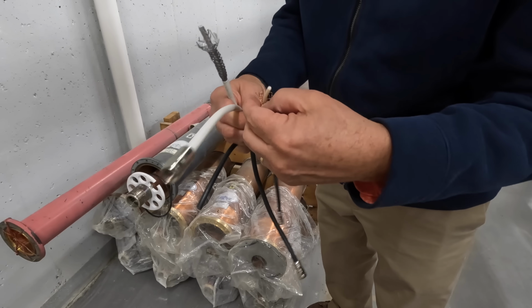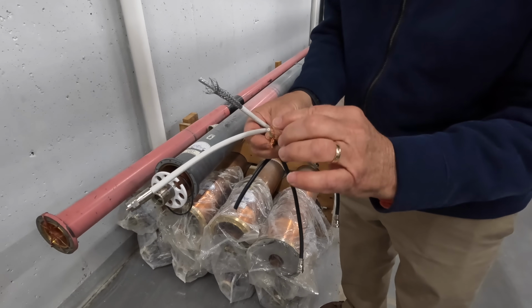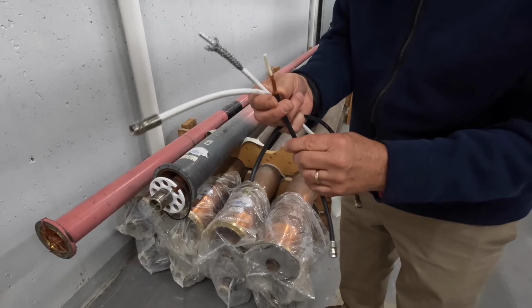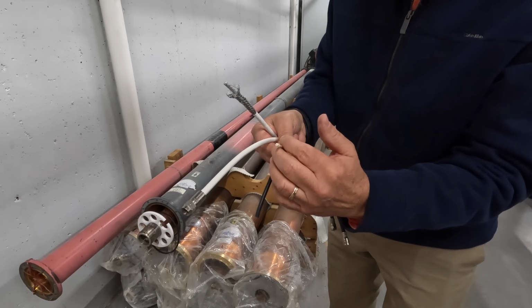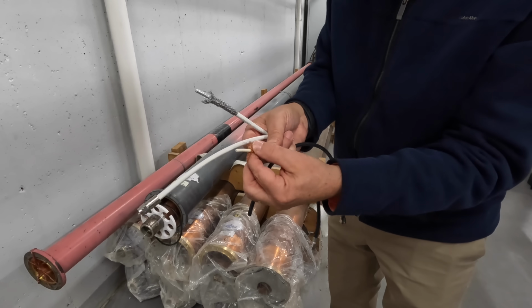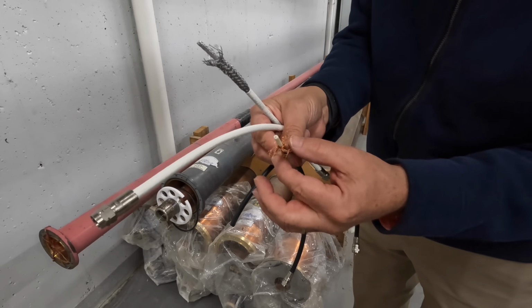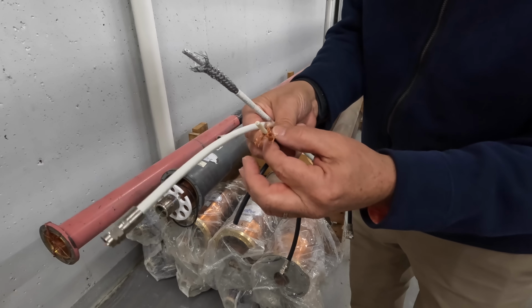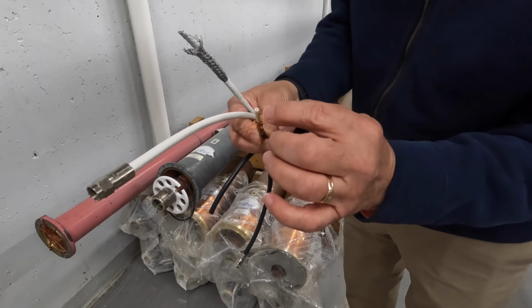You ham guys could make an antenna out of this, because you could have your ground plane and snip that to whatever frequency. So you've got your coax here. The outer conductor is actually this braid, and the inner conductor is whatever size wire is in there. And this is also deterministic of the frequency range you're doing, the distance between the center conductor and the outer conductor.